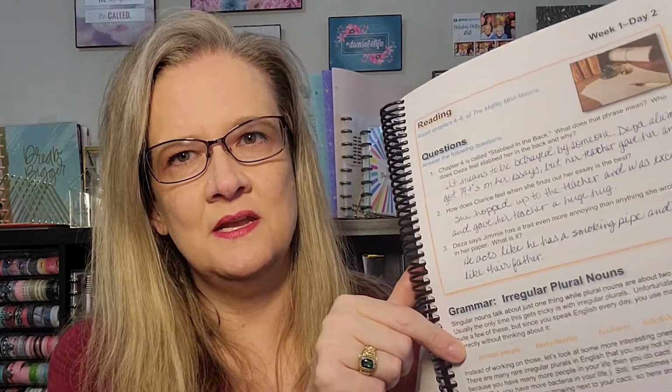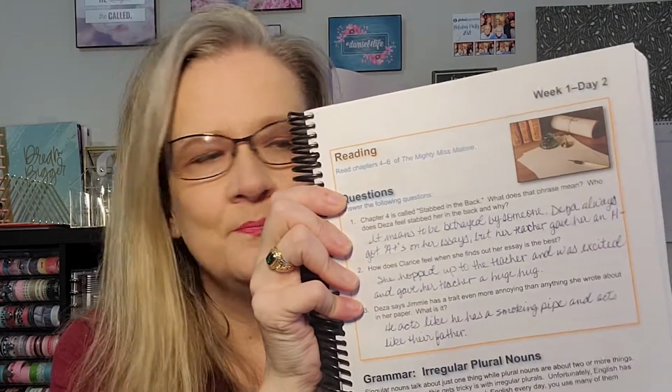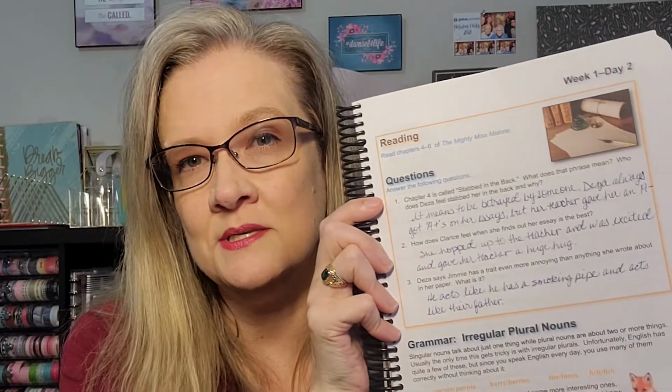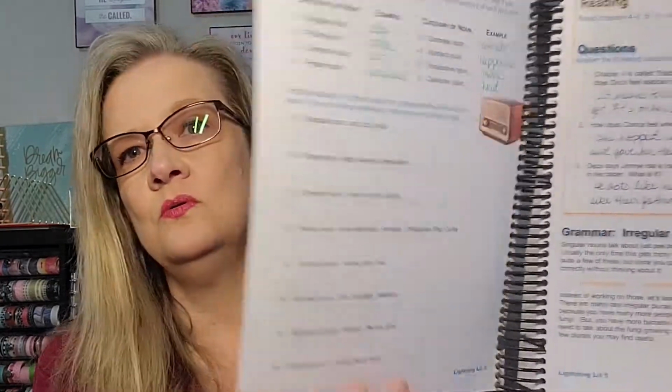This is a whole grammar program as well as literature and reading comprehension. So here we have reading comprehension questions, and then here's grammar, and there's grammar practice. Now, we did not use the grammar part, so it was kind of a waste for us to just use this for literature, but it is a good program. I'm not sure how rigorous and robust the grammar is. I think it covers everything. It's pretty short lessons, so you could use this as your whole language arts program. It is a good program. I just really wanted the literature part.